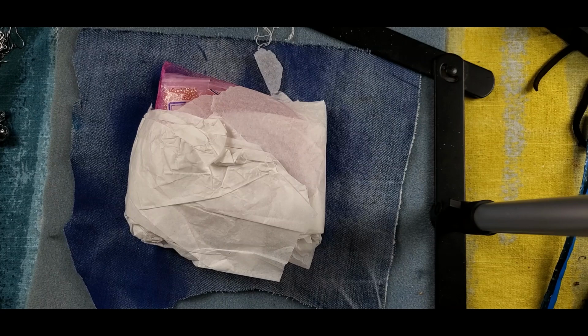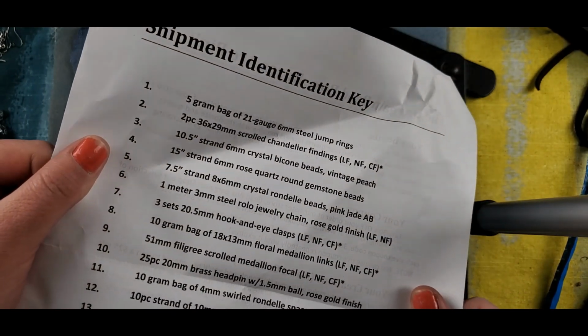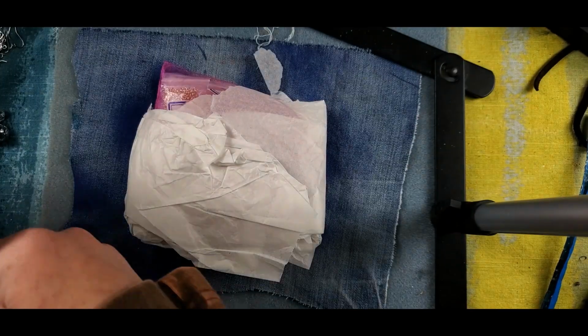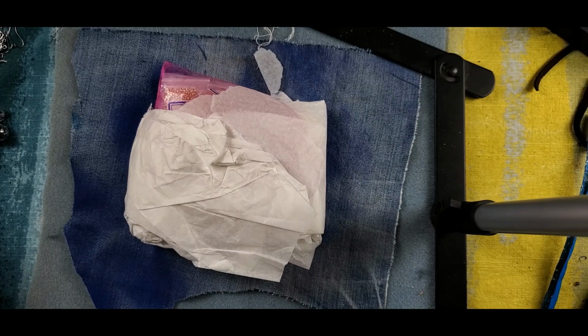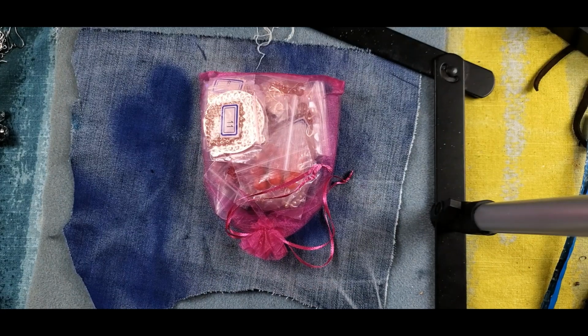Anyway, it says your creations and a contest. Show us what you're making with your shipment and you'll be entered to win a $25 gift card. So it gives that information. Any questions, comments, and concerns, please contact them. And then on the back, it has this little shipment identification key, which is super great. So, without further ado, get that out of here.